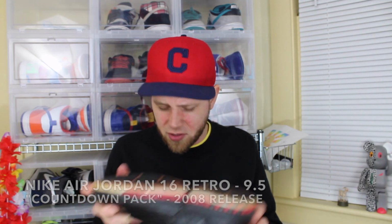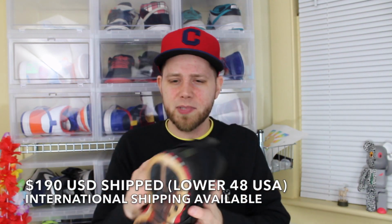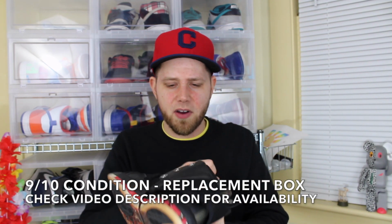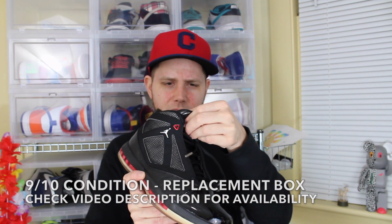Got a 9.5 Nike Roshe 1 suede. No, we don't. This is a pair of 16s. This is size 9.5 pair of Countdown Pack 16s. These are actually really nice. Barely used. The bottoms are spotless. There's just a little bit of toe box creasing on the patent leather, but these are a really nice shoe. 16s are hit or miss. I like them without the little top thingy, but they have a nice silhouette. Size 9.5, CDP 16s in a replacement box. Am I going to get a box that the shoes actually belong in? I'm not really digging this box so far.